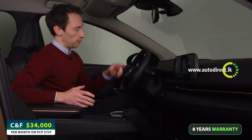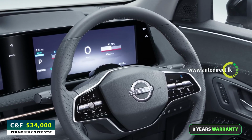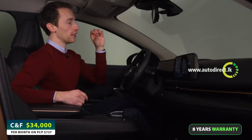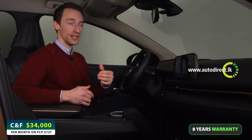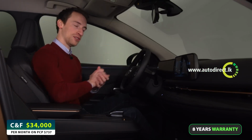What other tech is on offer? Well, there's another 12.3-inch screen for the digital driver display. There's a head-up display, and there's also adaptive cruise control with lane keep assist. And the adaptive cruise control can recognize speed limit changes like plenty of other systems can do as well, but the Ariya will get that. So if you're on the motorway and you suddenly go into a 50-mile-an-hour zone, it will slow the car down to match that speed limit.